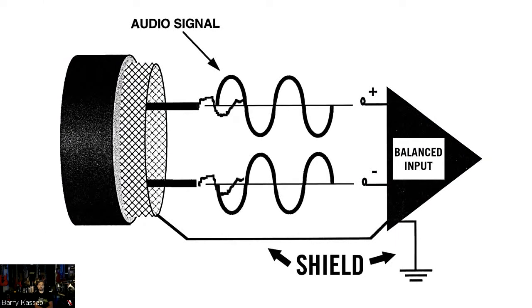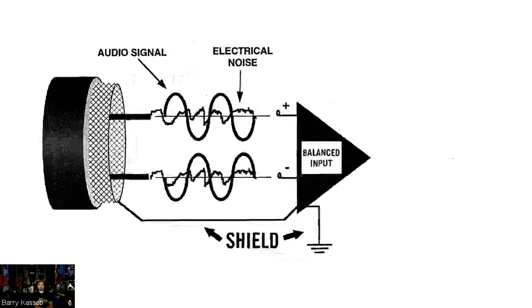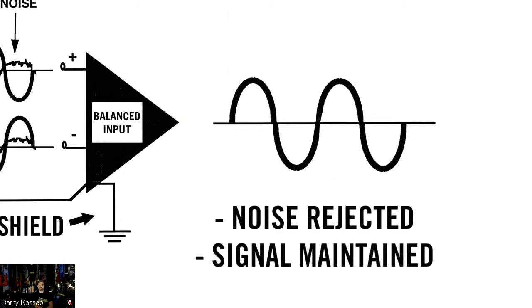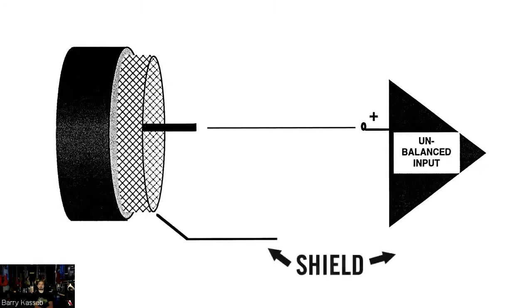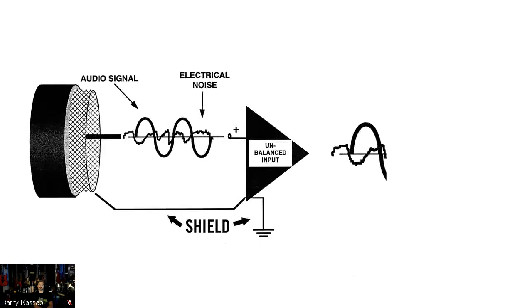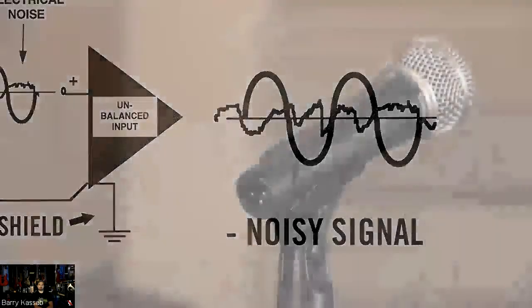When connected to a balanced input on a sound system or recorder, this configuration is very effective at rejecting electrical noise and hum and is essential for longer cable runs. An unbalanced microphone output carries its signal on just one conductor with a separate connection to the metallic shield inside the mic cable. An unbalanced connection is not very effective at resisting electrical noise and hum, so unbalanced microphones are typically used only with shorter cable runs.